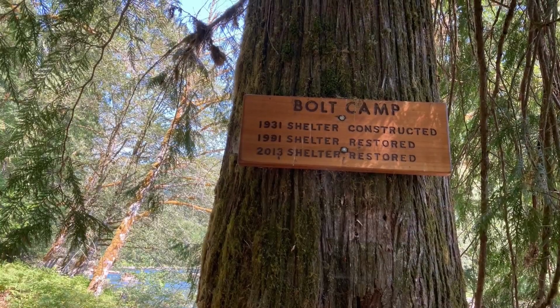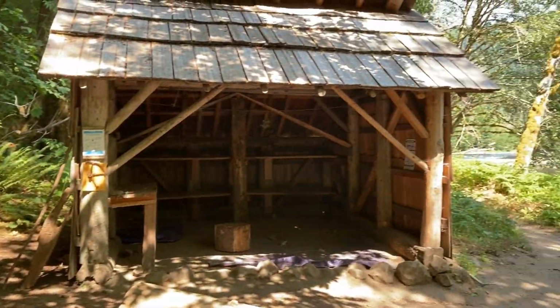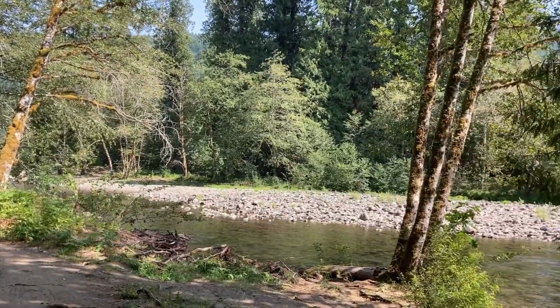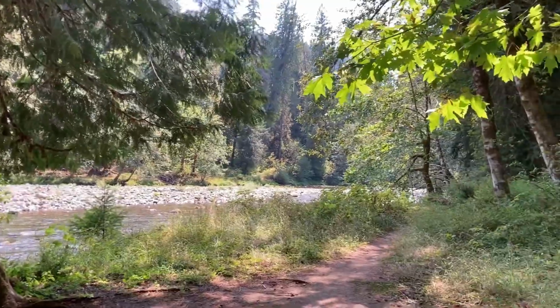The structure was restored in 1991 and again in 2013 and offers a quaint pit stop for your hike. There are sleeping platforms inside if you're feeling brave. A stack of firewood is maintained up the hill behind the shelter, but please be conscientious of fire restrictions. We'd like this forest to stick around.